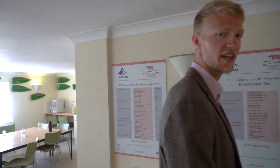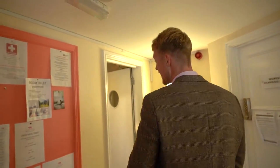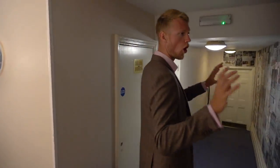And where is that fuel created? Let's head into the kitchen and see if we're allowed to see where the fuel is made. But before we go in to see where the fuel is created to fuel us up for all of those sessions, I want to just show you this wall here.